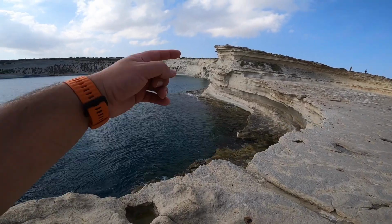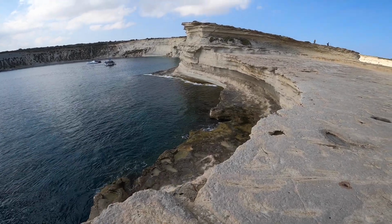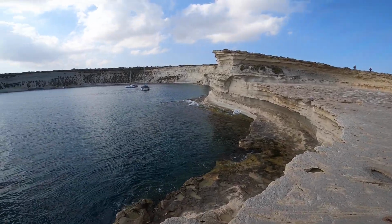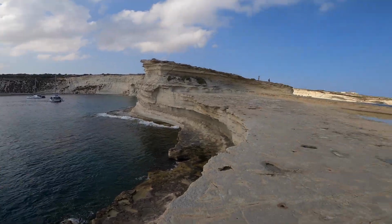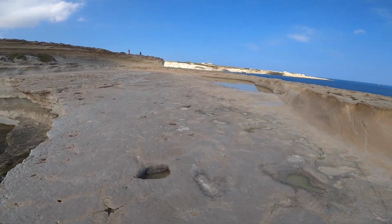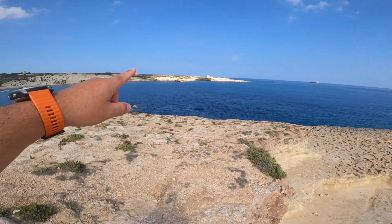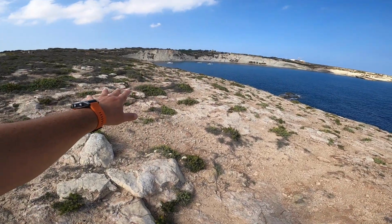There, down there is the arch, but I don't think from here we can reach the arch. We can reach it only by sea. So now, let's continue our trek. That is Ħofra Kbira. Now I'm above the arch, which is here.